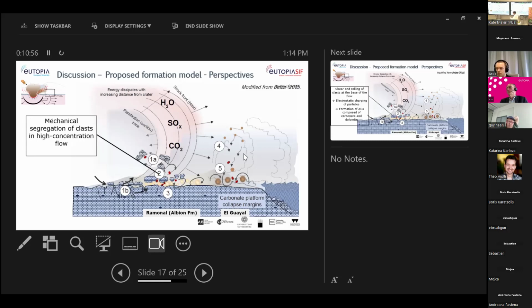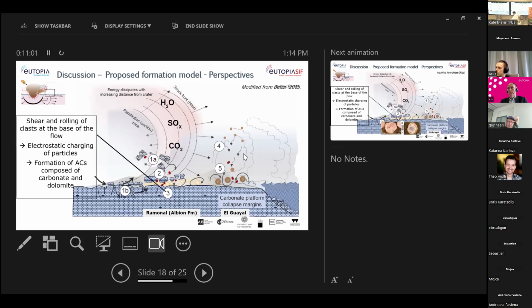And then clasts were segregated here in different sizes, and especially during the passage of this highly concentrated, highly energetic current, at the interface in between here, we will form, probably by electrostatic charging of particles due to shearing, rolling, this accretionary clast composed of carbonate and dolomite at Ramonal.